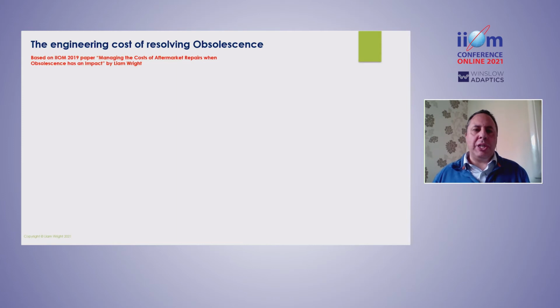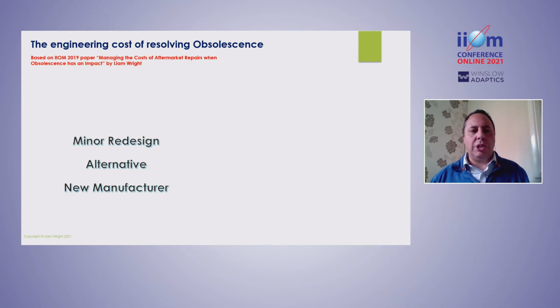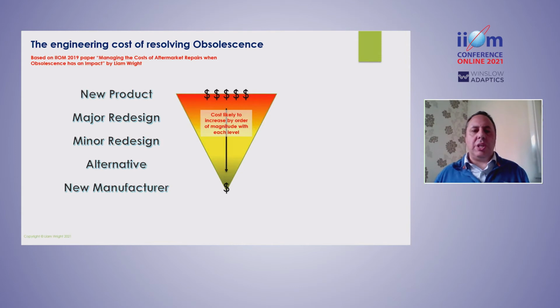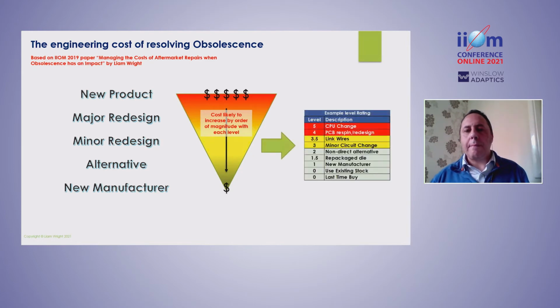Based on my paper, Managing the Cost of Aftermarket Repairs When Obsolescence Had an Impact, in 2019, I discussed different levels of engineering change, including new manufacturer, alternate part, minor redesign, major redesign, and new product. And these were listed in order of cost. In this case, most expensive on top, and bottom, the least expensive. And it has been seen that these cost increases are likely by order of magnitude with each particular level.